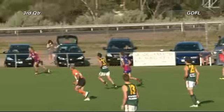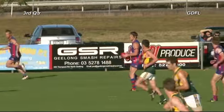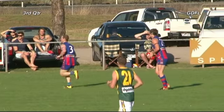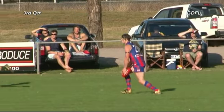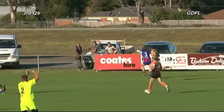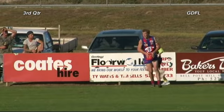Now McNamara, defensive 50. Wobbly punt kick towards centre wing, might be okay. And taking the mark is Addy for Bell Post. He's got Symes inboard. Morgan chops off that one though. Holes fine short. He goes longer now, up the line towards half forward. Running onto it. Good kick too.